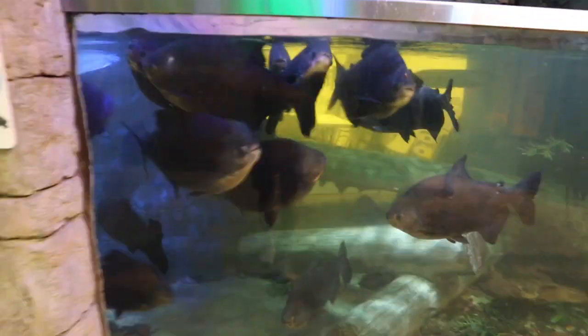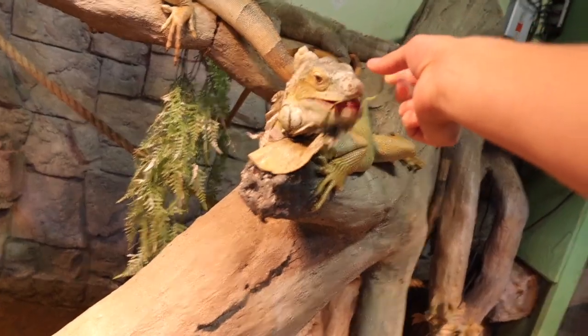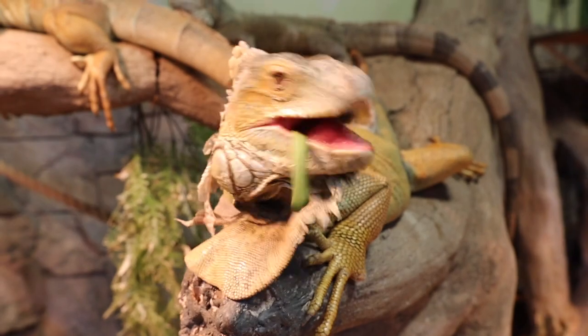Guys, we got some pellets here. Let's feed some arowana, some paku. Here we go. Boom, there they go. Oh, those guys are ferocious monsters. There he goes. There he goes.